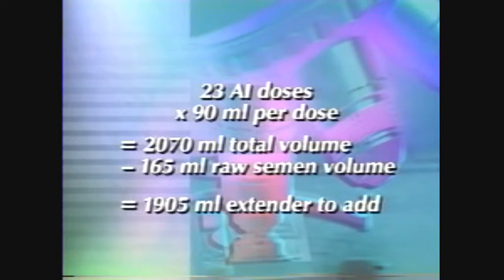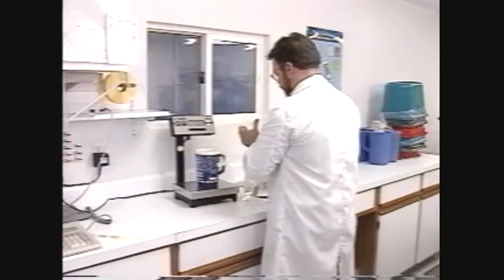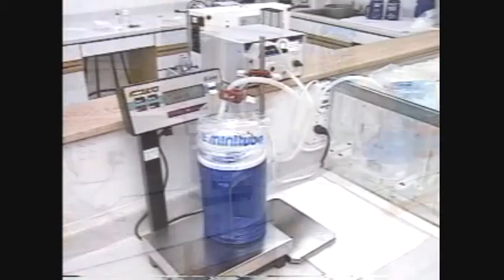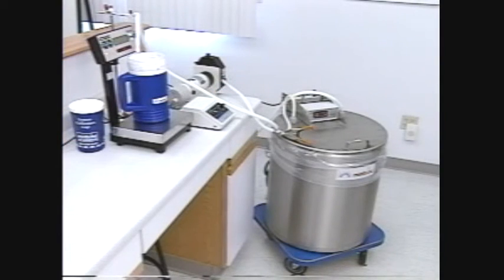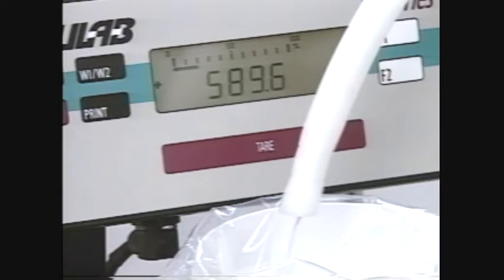Once the number of doses of semen to be made has been determined, the next step is to add the correct quantity of semen extender to the ejaculate. This can easily be done by measuring the volume by weight as the extender is added to the ejaculate, or with the assistance of a peristaltic pump from a large extender stock in a water bath or from a large vat of extender. Adding the extender to the ejaculate can be done in one step.